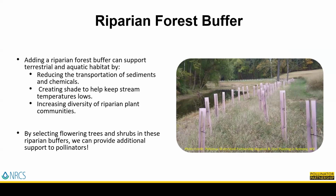All right. So, riparian forest buffer. What's great about this is that it can support terrestrial and aquatic habitat by reducing the transportation of sediments and chemicals, creating shade to help keep the stream temperatures cool to support those aquatic organisms, and it can increase the diversity of riparian plant communities. So yay, biodiversity. And by selecting flowering trees and shrubs in these riparian buffers, we can provide additional support to our pollinators.